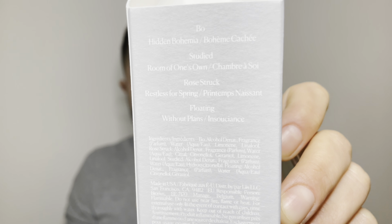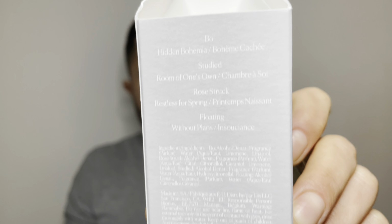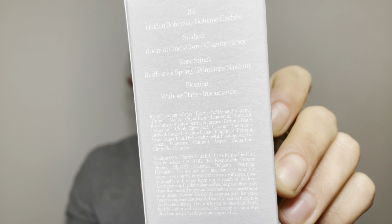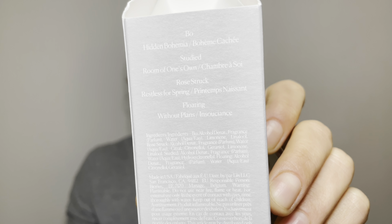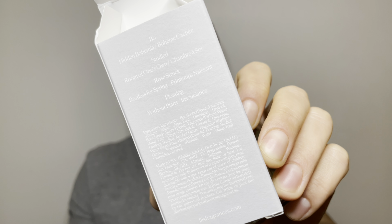Very well done. One thing I do want to say is, as I was sampling these, there's one here called Rose Struck, and it's a very playful, light, watery rose fragrance. I think it is Damask Rose, the same rose that's in Chanel's Les Eaux collection, Betty Betty, and that one has a Damask Rose in it that also comes off very water-like and cologne-like, very pink in hue, and I find them very similar, but I prefer the Chanel, of course. Rose Struck was very, very nice, and Studied was also very nice, but that one I felt leaned a little bit more on the feminine side.